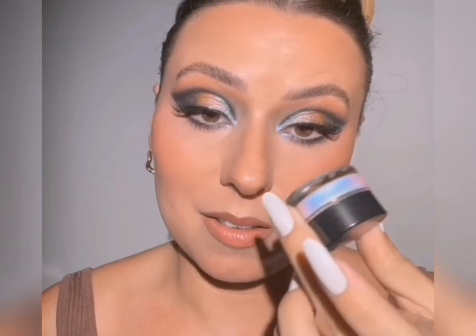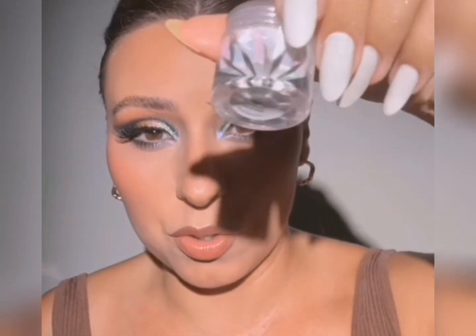I do recommend not wearing a base with these, because a base is going to change the formula, and you can even use them as a base. Now, of course, it's going to be a base like that, but then you could layer your loose shadow, your loose chromes like this to get more dimension. I even paired it with the palette that I already showed you. These are just absolutely making my makeup heart sing.